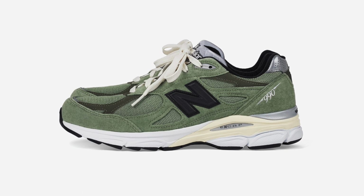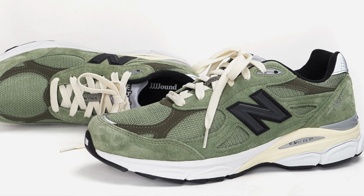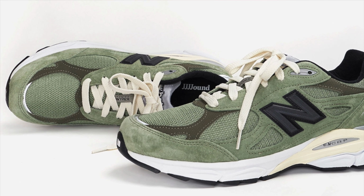Also dropping on the 3rd before the live stream, we've actually got the NewBalance.com release of the Jown New Balance 990 V3s. So this shoe had its first release, I believe, at the end of last month, and that release sold out instantly. And it looks like this time around, this release is not going to be any different.